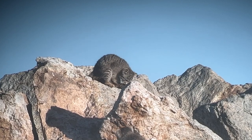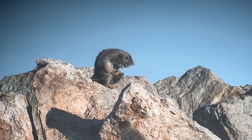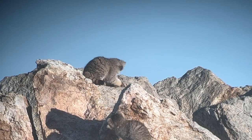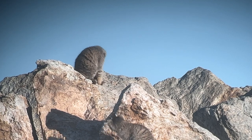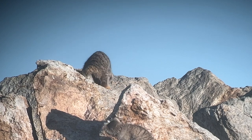As is perhaps characteristic of young felines of any of the 41 total cat species, this Pallas cat kitten takes apparent delight in playing with its kill. Indeed, it seems a lot more interested in playing with it than it does in actually eating it.